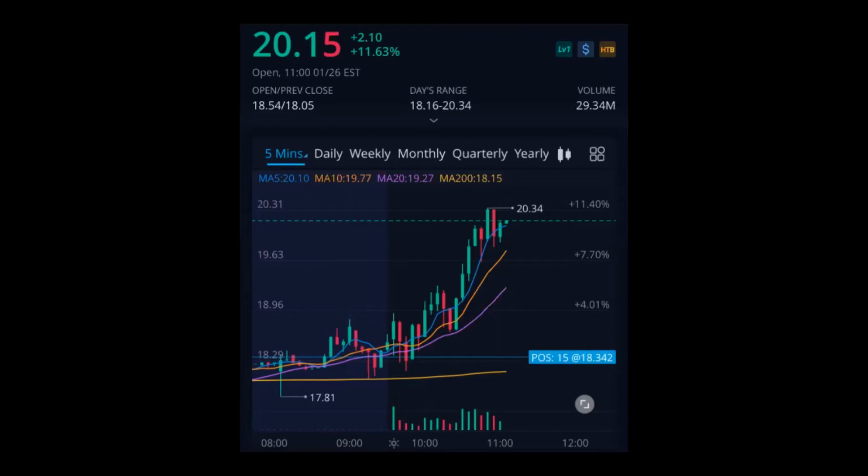Even though this is showing a position size of 15, I did sell prior to this screenshot. I sold 10 at 19.01, and I let the rest ride, because sometimes I sell just to be a little bit safe, just to pocket some profits, because I'm not sure what happens on the open. As it was going up, I got pretty excited, so I sold 10. That's why you see this position size of 15.